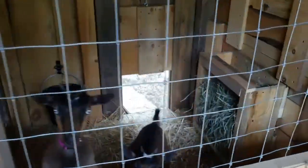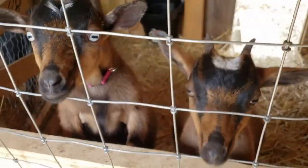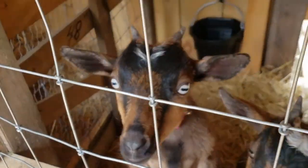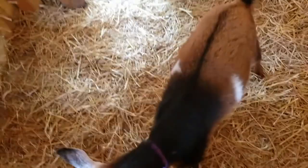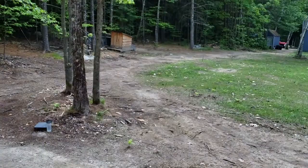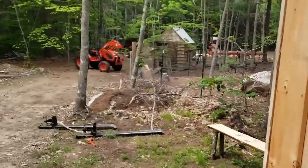And there we are. Everybody is back in the barn. Hello, girls. Diana and Nubia. Look at Nubia's eyes. She's a sweetie. And Xana and Jana in their stall. We gave them some treats. So there they go. Nice clean barn. We're going to leave the doors open for a little bit, air it out. Now it's on to the chicken coop.